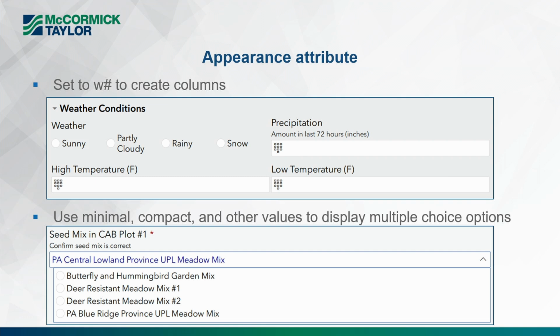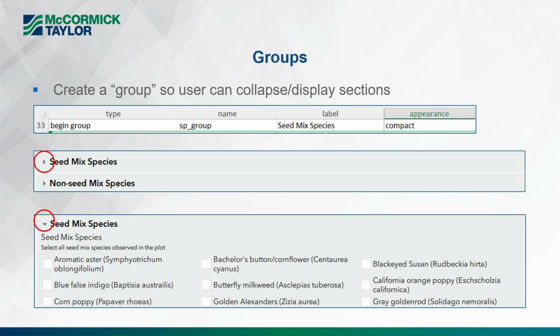And I'm sure you've all done the different ways you can display the multiple choice options, the minimal, compact, and other values. And then the grouping, and you saw that I had done the grouping. I collapsed one of the groups. Again, it makes it much easier to make a usable form if you're collapsing your groups. And then the groups can be triggered to open for a specific reason if you've entered a certain value.